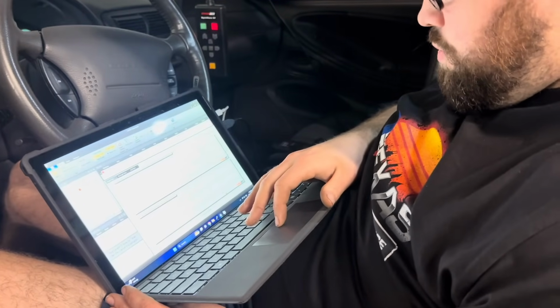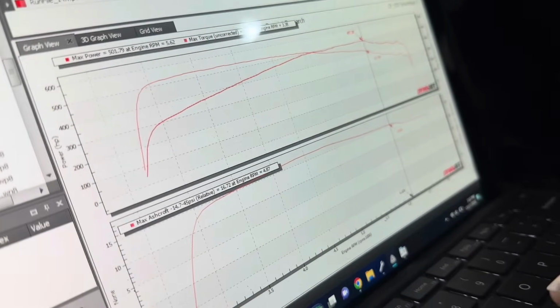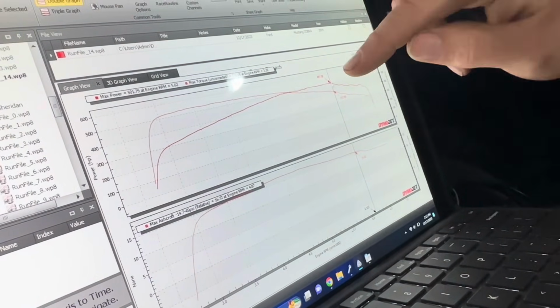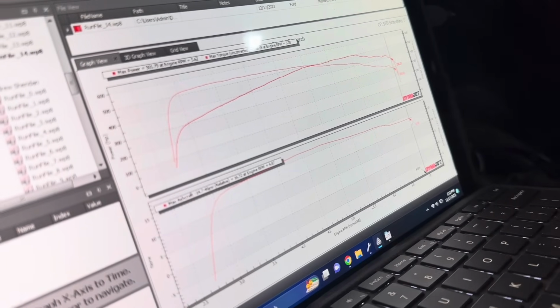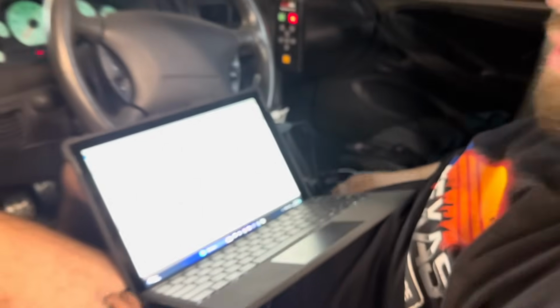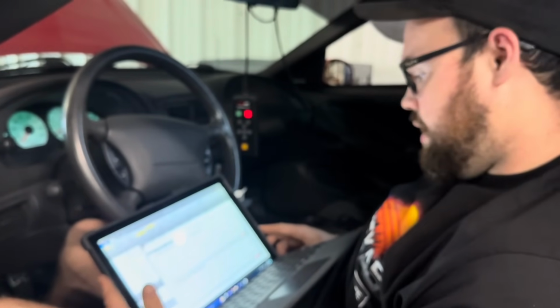It would make significantly more power without losing the boost. So you can see we got 15 pounds right there, and the falloff on the power follows the boost, down to 13 out the back. If we were holding boost up top, we would probably be at least 520, 530 wheel. Maybe even 550, if we're seeing 16 to 18 pounds.